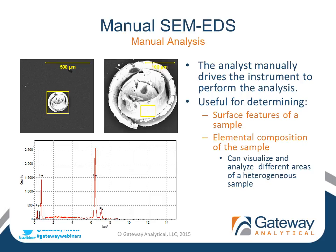And in the images on the left, you can see the shape and surface features of the sample. And on the bottom, you can see the elemental spectrum that was collected from the sample. And actually for this sample, if you look in the image where my green arrow is pointing, we were also able to identify that those black spots were carbon rich. So there were two different areas on the sample.